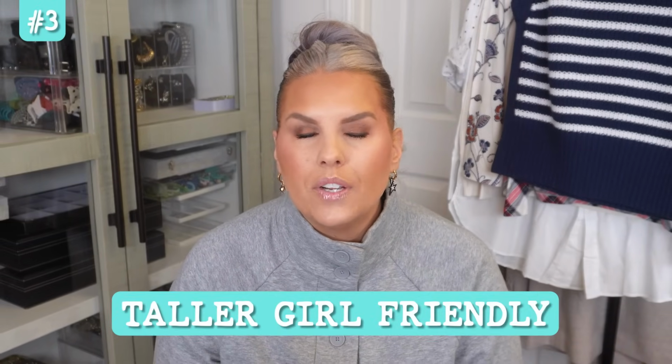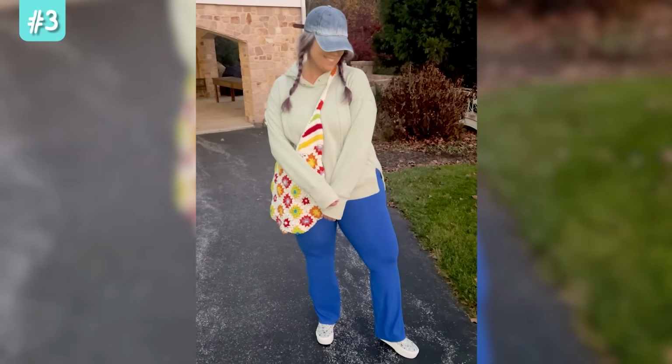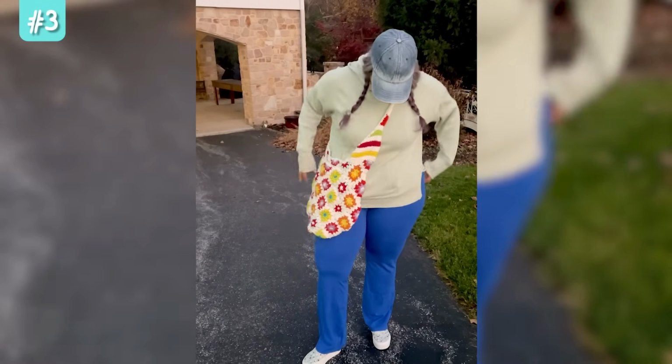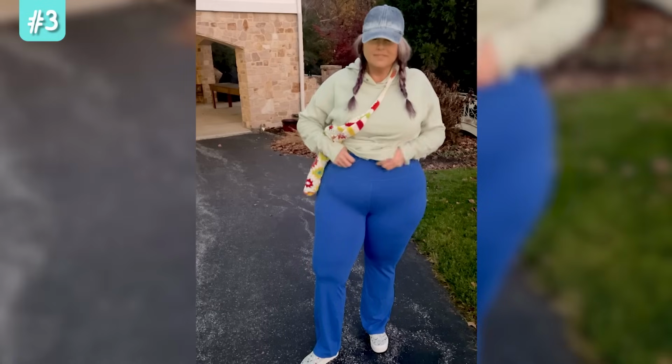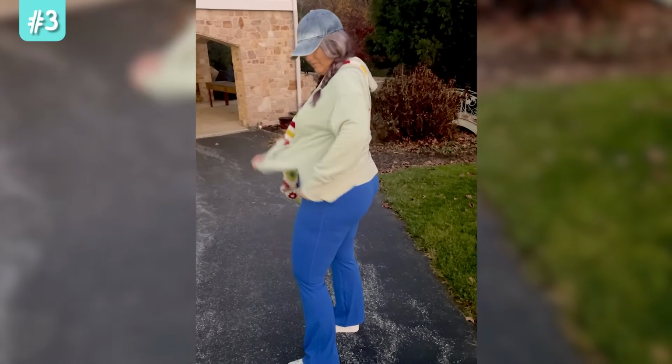But that being said, I do think that they're somewhat taller girl friendly if you're gonna wear more of a flat shoe or sandal, because I did have several inches for me there. I'd really like to take these and style them again. I feel like I don't love the outfit that I put together. I mean, it's obviously a very loungy style outfit, but I'd even love to put them with different shoes and just kind of see what the bottom does.